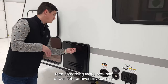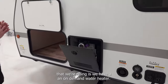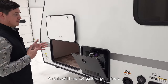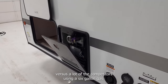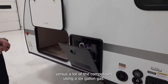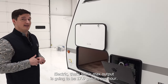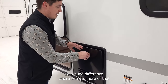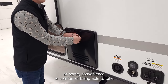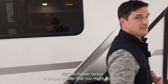Then something that's new, a part of our 35th anniversary package that we're doing, is we have an on-demand water heater. So this will heat 2.4 gallons per minute versus a lot of the competitors using a 6-gallon gas electric. Its max output is gonna be 17.9 gallons per hour. So a huge difference where you get more of that at-home convenience or comfort of being able to take a real shower versus a camper shower that you might be used to.